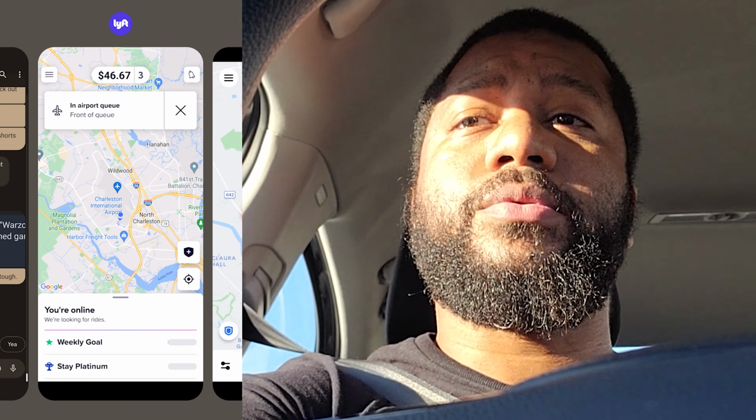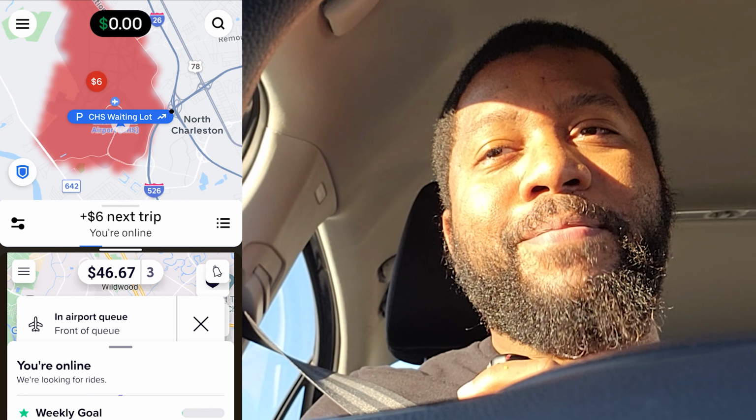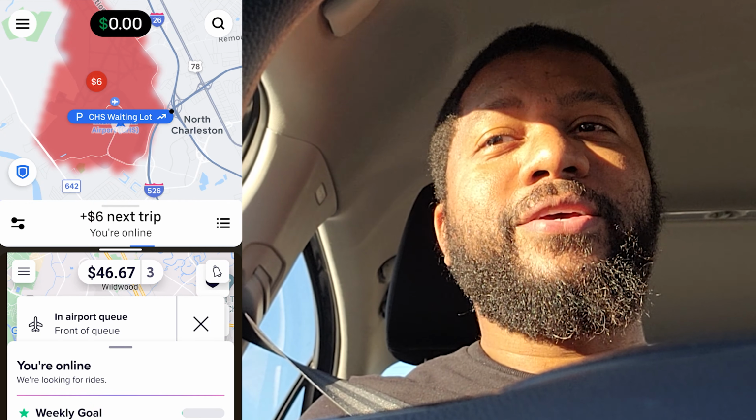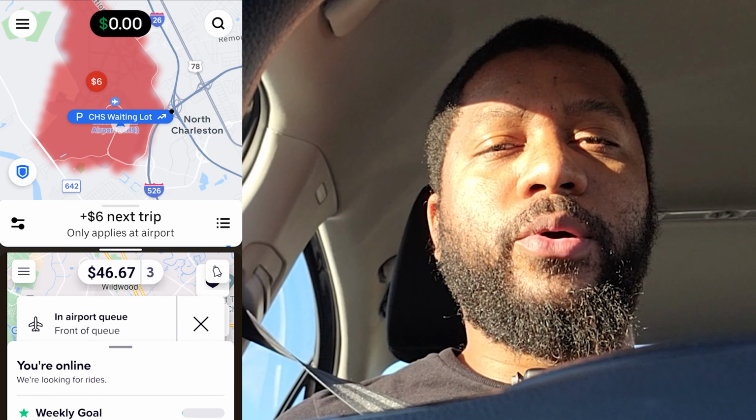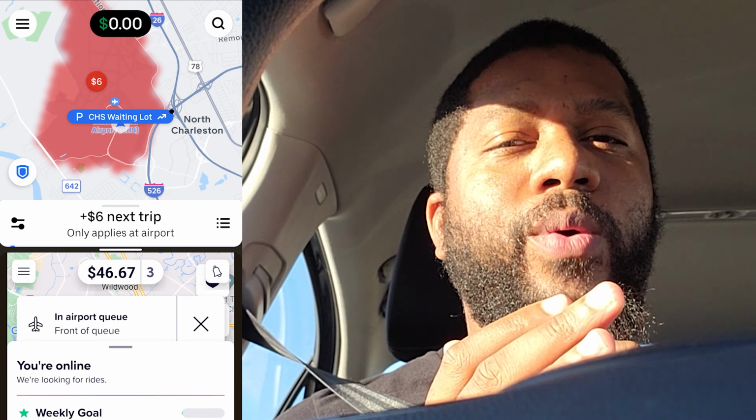Let's look at what the Charleston waiting lot says. It says short wait. Let's see which one pops first. This will be interesting. Will Lyft pop even though I'm first in line, or will Uber pop even though there's more cars ahead of me? So this is a really good use case of why you should be multi-apping and why you shouldn't just be relying on one app, which is something I should have been doing from the moment I got here earlier.